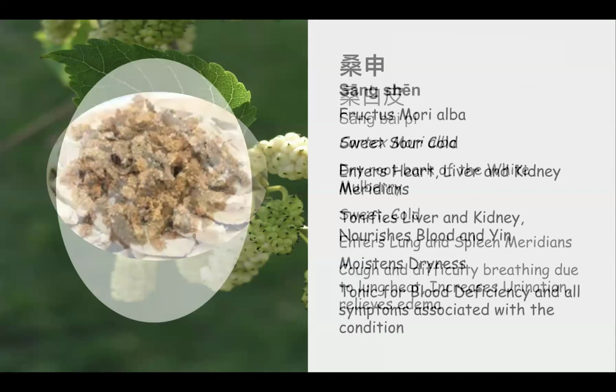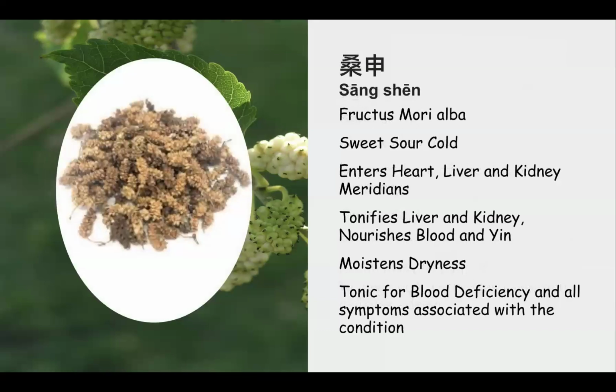Now, the next part is obvious. It's the fruit of the white mulberry. It's called sangshen, and this is considered sweet, sour, and cold. And this herb specifically enters the heart, liver, and kidney meridians. And because of that, it tonifies the liver and kidney, and it also nourishes blood and yin. All of these qualities, sweet, sour, and cold, are very good for yin. And the biggest thing that this does is it moistens dryness.